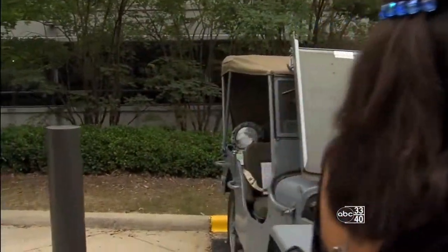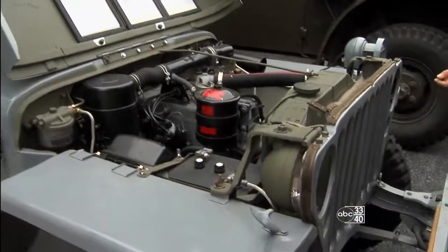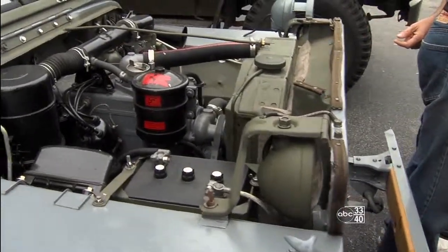Well, we restore military vehicles of all types and eras. We like to preserve them for future generations and for education, and also to help out our veterans in parades and things like that. And you guys are also dedicated to the education of this. Yes, a lot of people don't realize what our soldiers used in World War II, and we've got these vehicles from all these different eras, and we can show them what their granddaddies and their daddies used during the wars that they fought in.